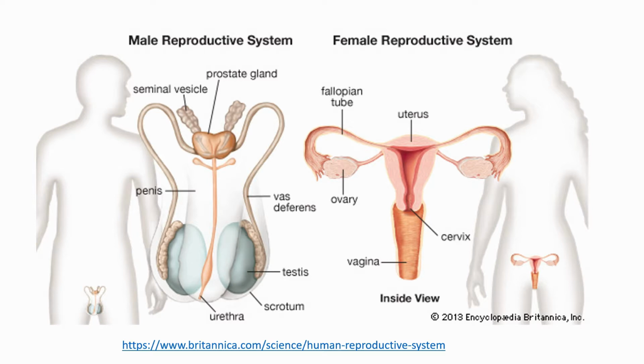The genitalia really help to control the reproductive process by which life is truly created. And in the male, you can see here that the reproductive system consists of the testes, and we're also dealing with the epididymis, and the vas deferens, and the seminal vesicles. And here we also deal with the prostate gland. And then finally, you deal with the male penis.